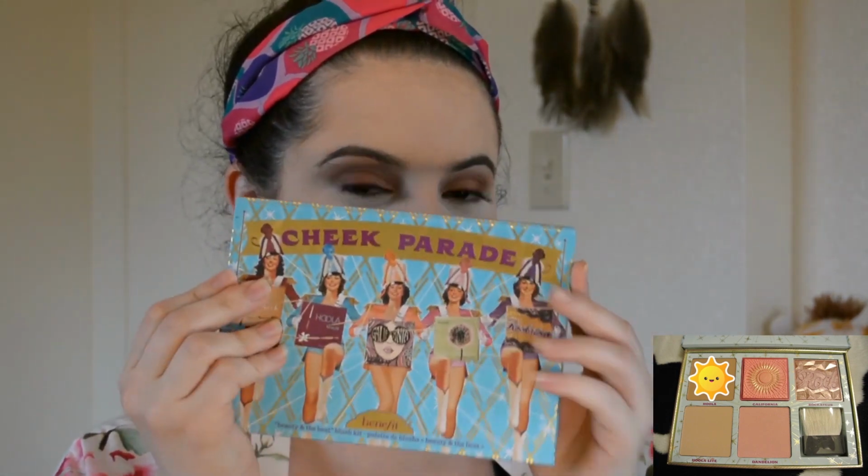Now that my eyelashes are done, I'm taking my Benefit Cheek Parade and I'm going in with the first color, Hoola, with the brush that comes in it. And I'm just gonna blend this on in my cheekbones to give a little more dimension, my temples and my hairline.